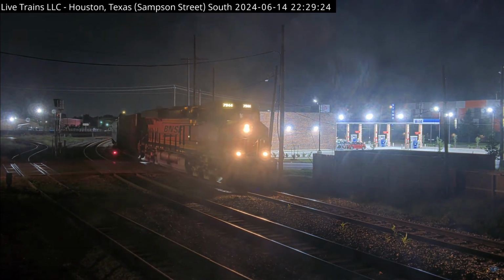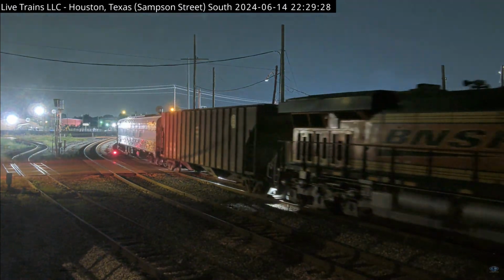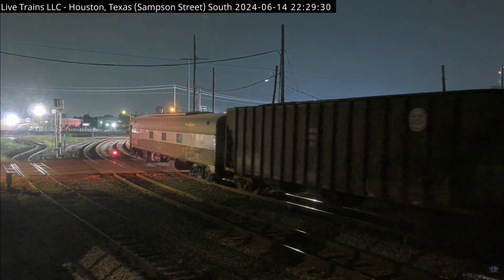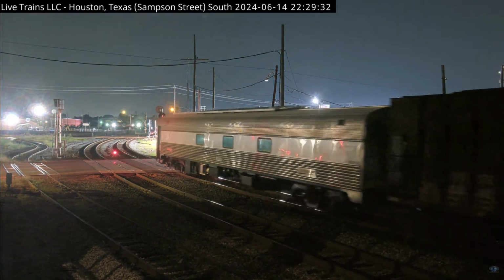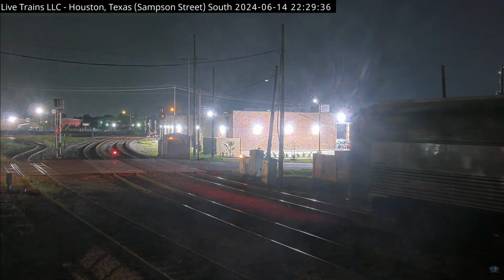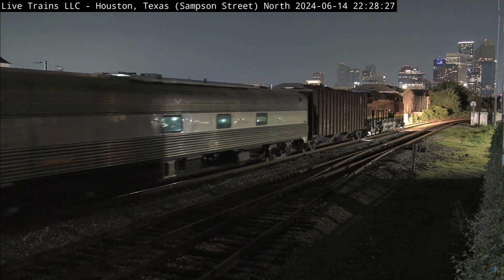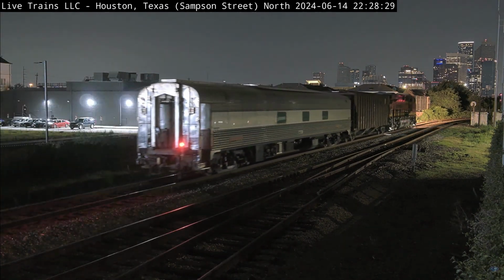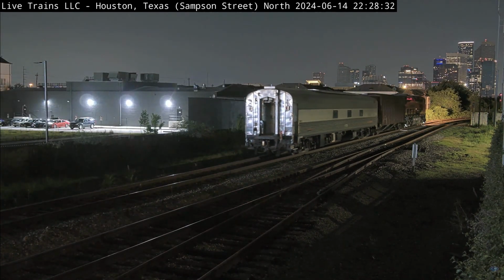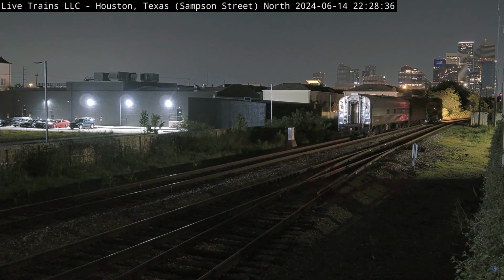Still in Houston, we catch another BNSF geometry train making its rounds through the system. The train features BNSF geometry coach number 90, which was originally built by the Budd Company in 1946 for the Richmond, Fredericksburg, and Potomac Railroad. BNSF coach number 90 is also one of a few unmanned automated track geometry cars BNSF has.